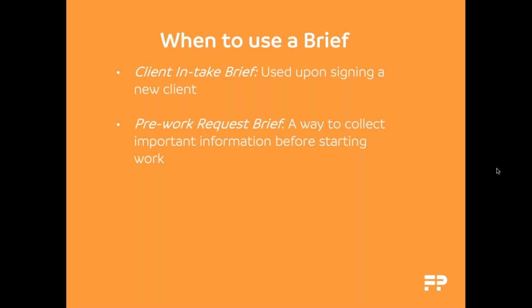Another one would be a pre-work request brief. So this is more actually deliverable based. It's a way to collect important information when starting work for your clients. So again, you would have that first one that would be really important, understanding that voice, understanding that brand, and that will all be incorporated into this next level where they're answering questions in regards to what they need for this piece of work, and you can continue to reference back to that first piece, as well as also hold them accountable to continuing to keep that voice, that brand, and making sure that they are continuing to be who they are and sticking with what they want to represent in the market that they're in.